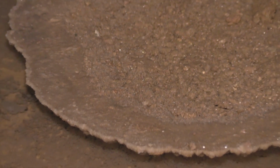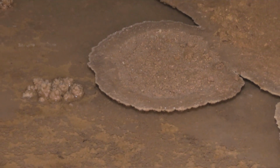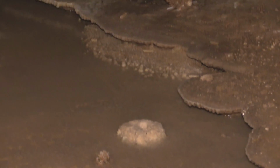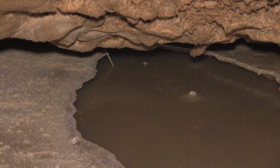So calcite on a pool surface, calcite often preferentially forms right at the surface. Why? Because the rates of degassing and evaporation are greatest there. Both of those things, removing CO2, removing H2O, is driving that equation to precipitate calcite, making it supersaturated. So the calcite incipiently will form right on the surface, and even though, what's denser?